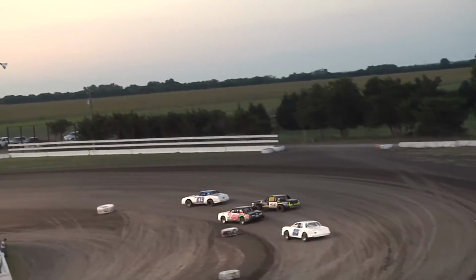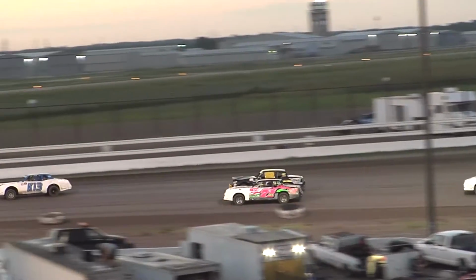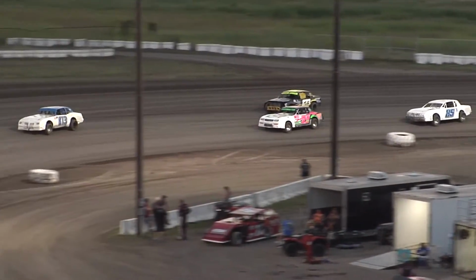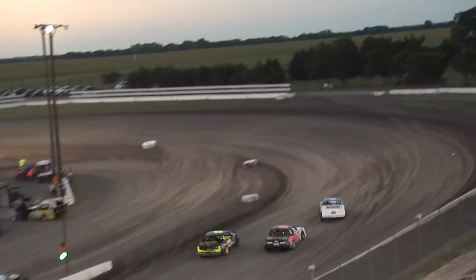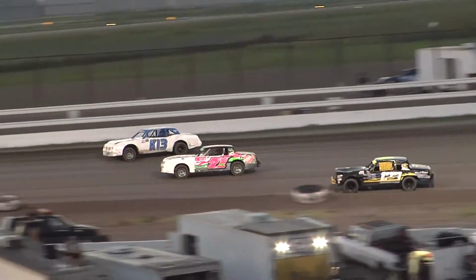Jensen to the outside, trying to pick up that second spot. Side to side for second as they go down the back straightaway. McKinley on the inside in the 71. Jensen on the outside in the 123. McKinley with a preferred line off turn number 4 down to the inside. They swap position down to the inside. The 123 of Brett Jensen, maybe a little tap, but now challenging for the lead.